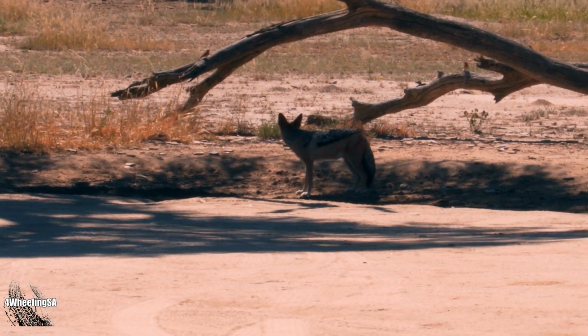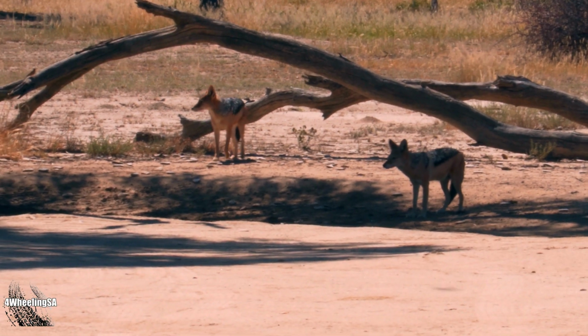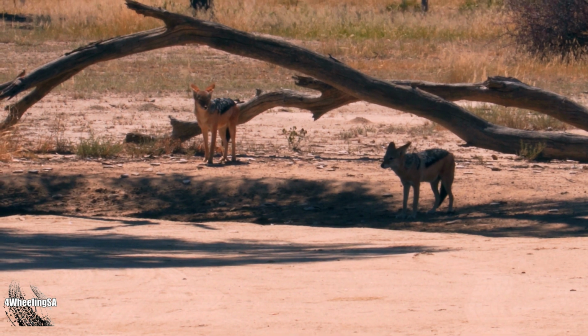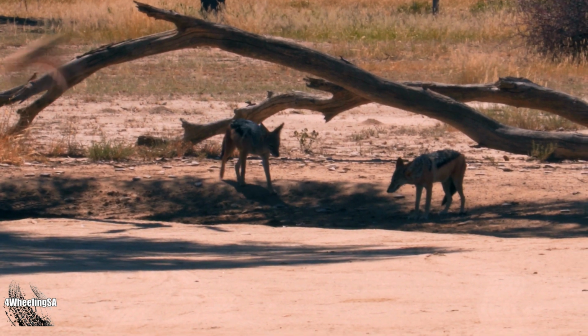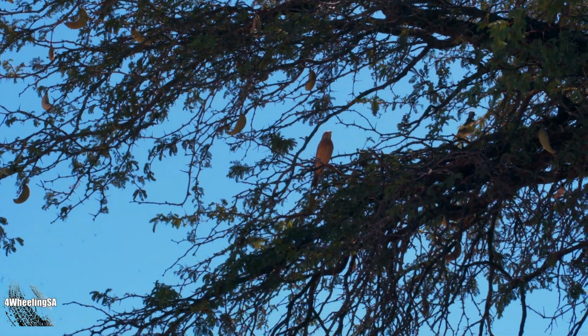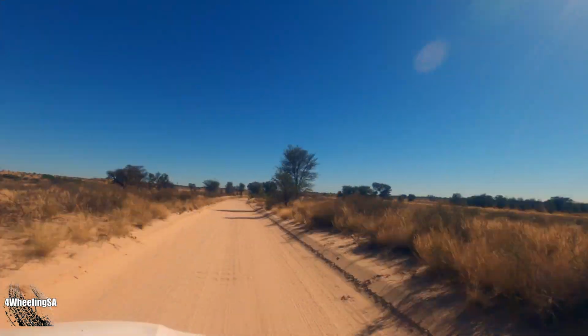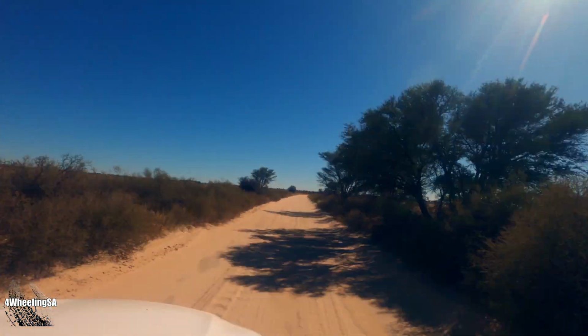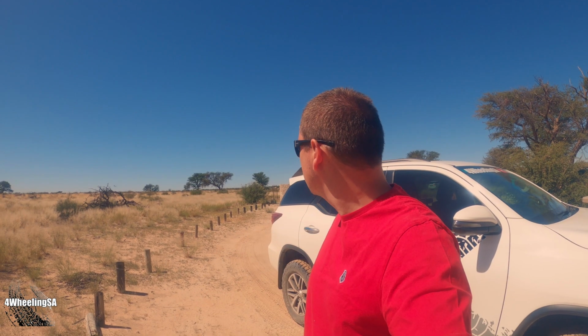A couple of jackals also came out with some small birds looking on. Arrived here at the Layers Dry picnic site.